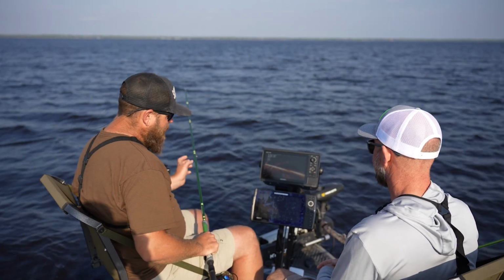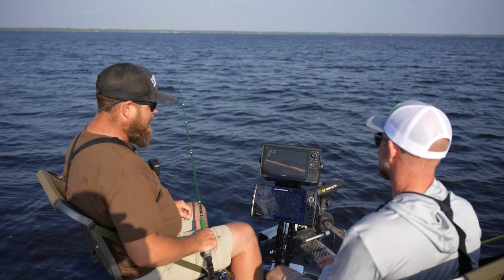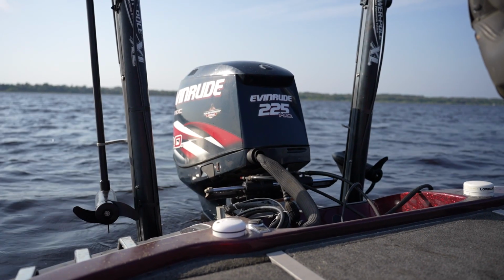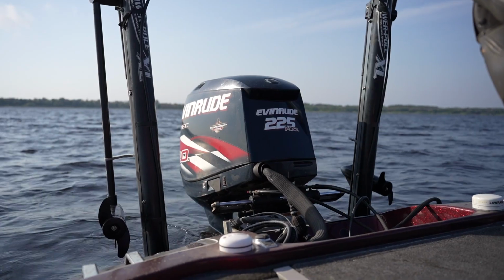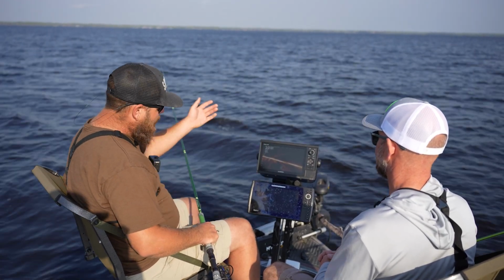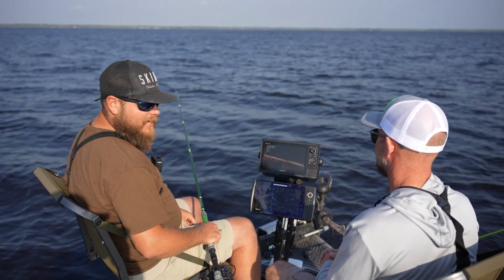Yep. I don't know if y'all can see that or not, but we're going with the wind. The wind's gusting up to 18 miles an hour today, and without my power poles and these crappie brakes that I've got on there, we wouldn't be able to stop and set up on those fish in open water. I can stop on a dime even in this heavy wind and set up on a fish and be able to put my bait on him, present my bait to him, and try to catch him.